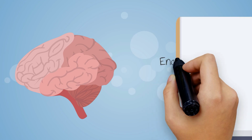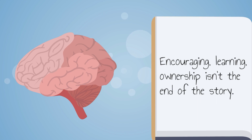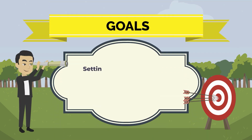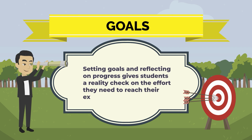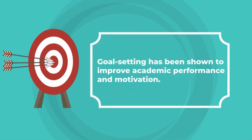But hold up, encouraging learning ownership isn't the end of the story. We got to push your students to strive for better academic achievements. And how do we do that? Goals. Setting goals and reflecting on progress gives students a reality check on the effort they need to reach their expectations. Goal setting has been shown to improve academic performance and motivation.